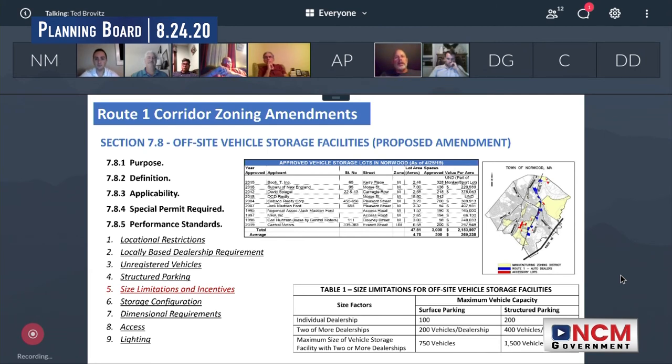So we're not sure if that's the right number or not, but we're using this as a starting point, again, to create incentives to reduce the overall number of parking facilities and get dealerships to work together on combined facilities, whether surface or structured. There's also standards for access and lighting, as well as security fences and gates, screening, landscaping.